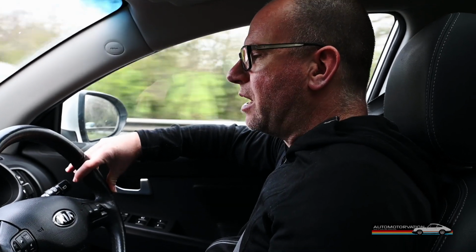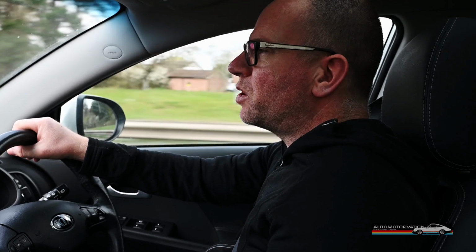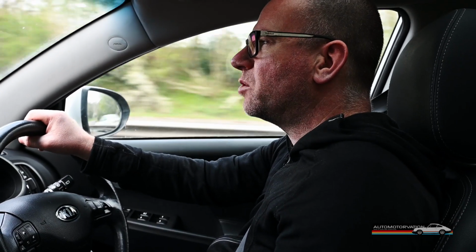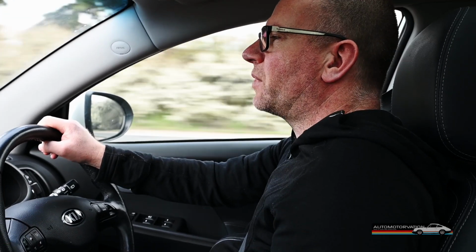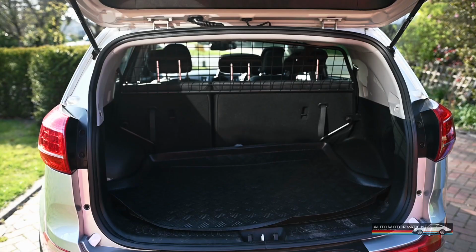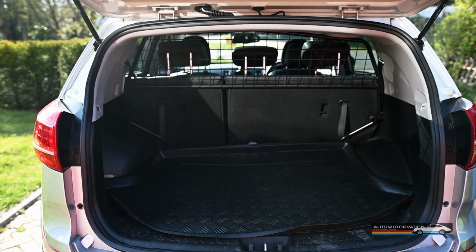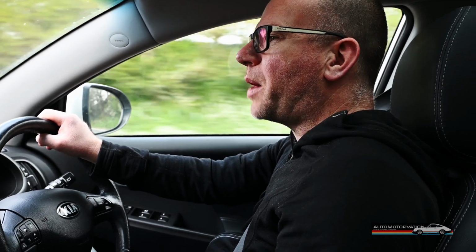This one has done just over 50,000 miles, and it's got an average of 40.9 miles per gallon throughout all that, so that's a combination of town driving and motorway driving, which for a car of this size is pretty good. It's a sort of family SUV with a reasonable sized boot. It's very well kitted out, it's got everything you need, and it doesn't have all the stuff you don't really need, so you really get bang for your buck.